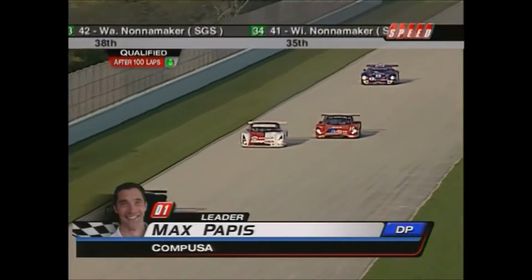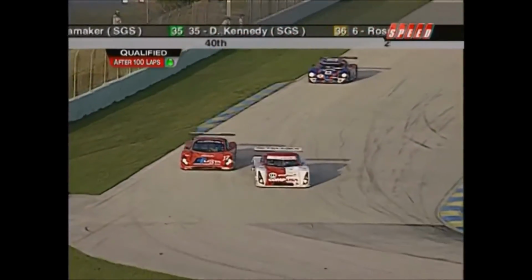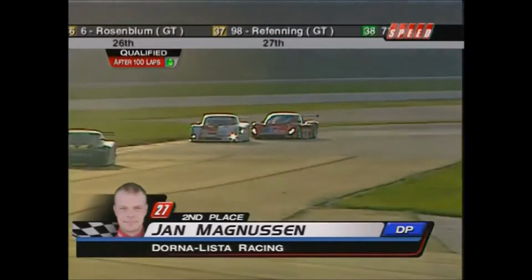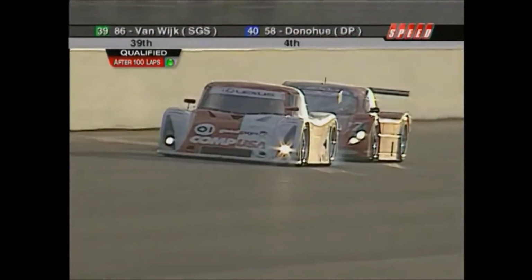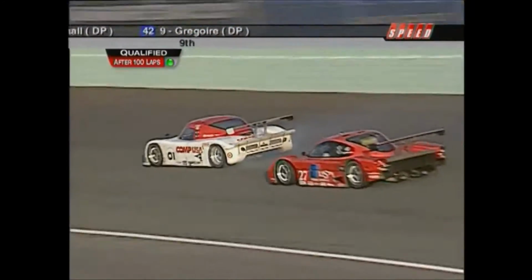That's exactly right. Here comes Magnussen. Look on the inside. There, blocked there. There's some hard braking going on here. Papis versus Magnussen. Wallace just very, very sensibly sitting back and watching what these guys are up to, and realizing he is still in with a shot, but Papis has got problems. And I think that could be a tire rub. Oh, no, I see it. I don't think it is. I don't see any mark on the side.